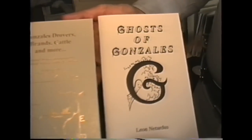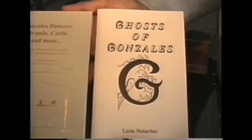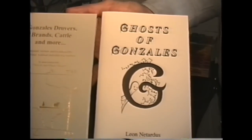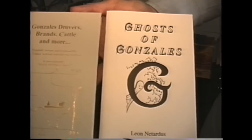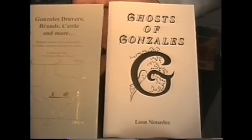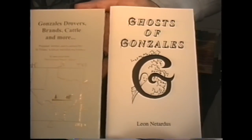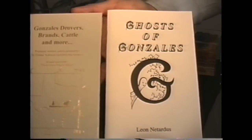The Ghosts of Gonzales is written by Leon Natardis. It's a little compilation of haunted houses located in Gonzales. It's a very interesting little book and tells a lot of stories, a lot of folklore that takes place around the community and within the bounds of Gonzales County. It too is available at the Chamber of Commerce and around town.